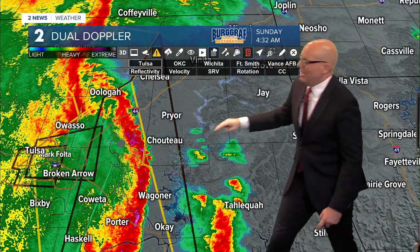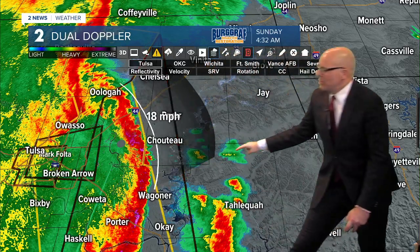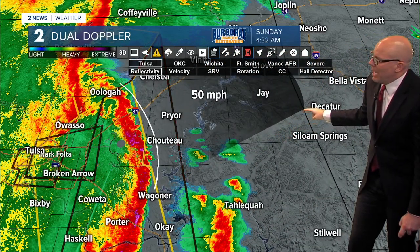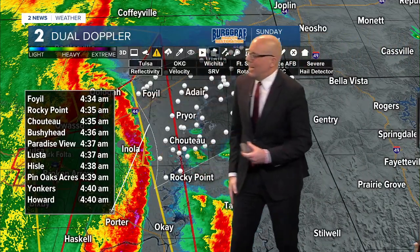Let's go ahead and take a look at this. There we go. And let's draw this out to the north and to the east. Again, this has been racing off close to 50 miles per hour most of the evening hours. So Foyle pretty much moving in as we speak here.